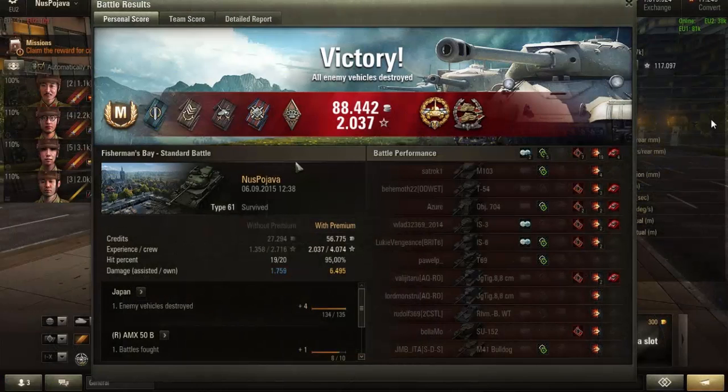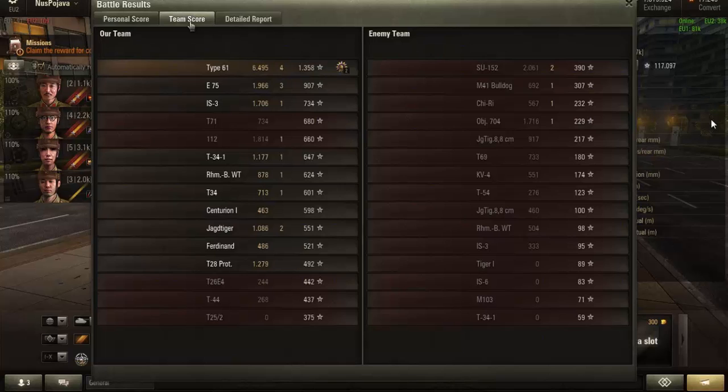The final game, I managed to pick up Ace Tanker, some other tokens, and we also managed to get High Caliber and Confederate, which combined with our 4 kills means that we did fire at a lot of people, as you saw in the game. If you look into the team score, we can see that we did finish top 1 experience and damage with 6.5k damage done, 4 kills and 1.3k base experience, which was enough to get us the Ace Tanker.